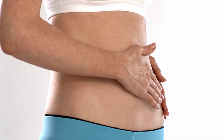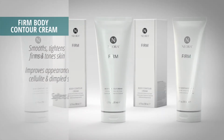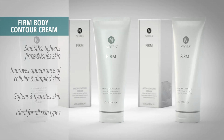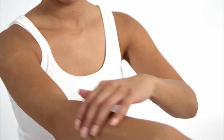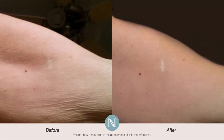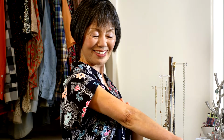When used consistently and combined with a healthy lifestyle, this innovative product works to reduce the appearance of cellulite and helps smooth, tighten, and firm the appearance of loose skin. Simply apply the cream to areas of concern, such as arms, hips, thighs, and stomach, to get on the path to smoother, healthier-looking skin. But don't just take our word for it.